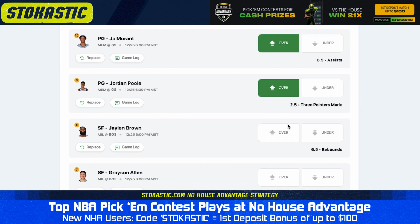Okay, let's switch gears here. Let's go to another game on the main slate. Let's go to this Milwaukee-Boston Celtics game, because I think there's a little bit of opportunity here too. Just a couple point props in general that I think are worth targeting. I like this Jaylen Brown prop.